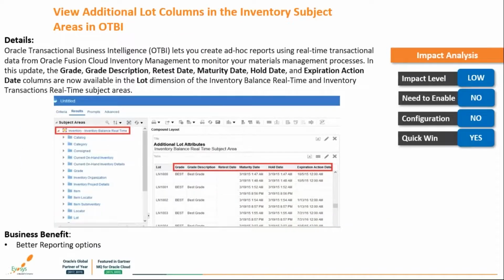Moving on to the next update which we have, which is the view additional lot columns in the inventory subject areas in OTBI. So OTBI basically refers to the Oracle Transactional Business Intelligence, and it basically lets you create real-time and ad hoc reports under various subject areas for reporting purposes.